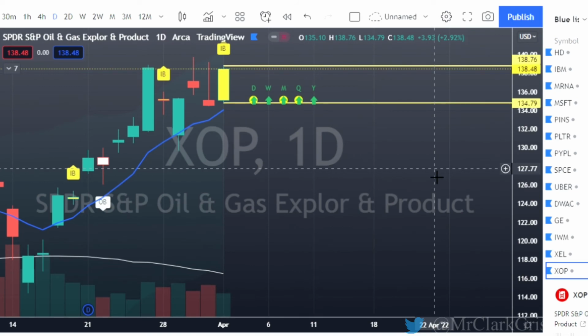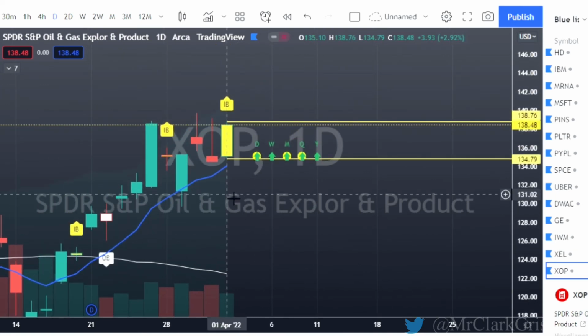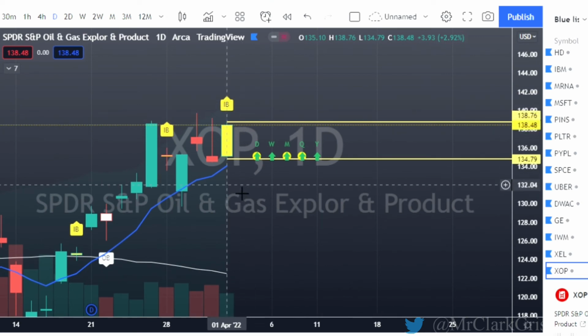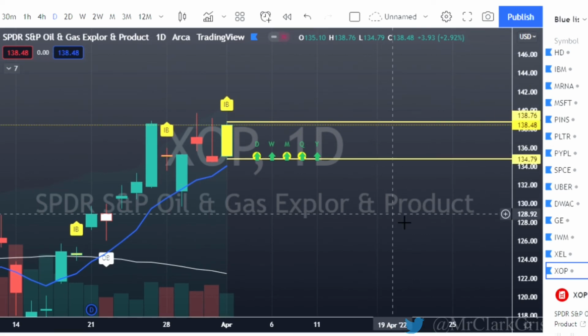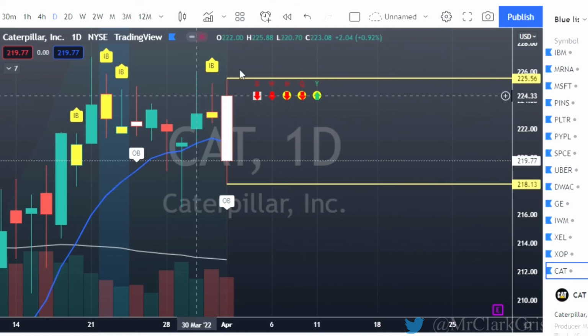XOP has quite a big inside bar, but it's an inside bar nonetheless. So calls at 138.76, puts at 134.79. And I will say another thing, if we gap up on these guys, so what I'm saying is if we open way up here in the morning or way down here in the morning, then we're looking at gap plays. And you don't have to play gaps, but I do have a video on gap plays up here as well. You guys can click on that to go find how to play gaps when things gap up first thing in the morning. CAT has a big outside bar.